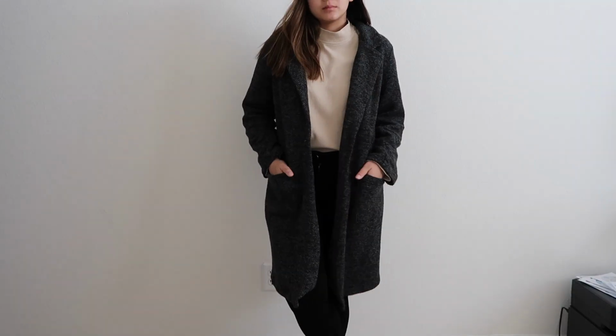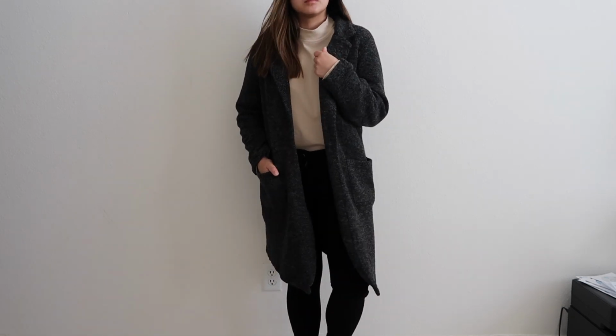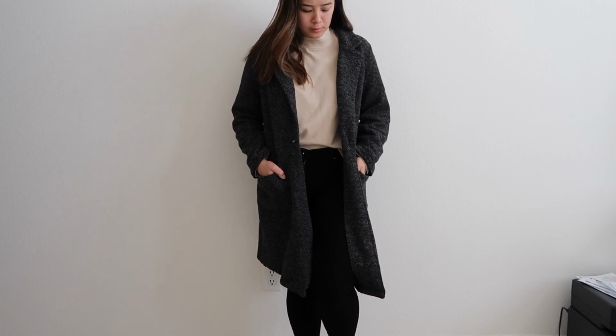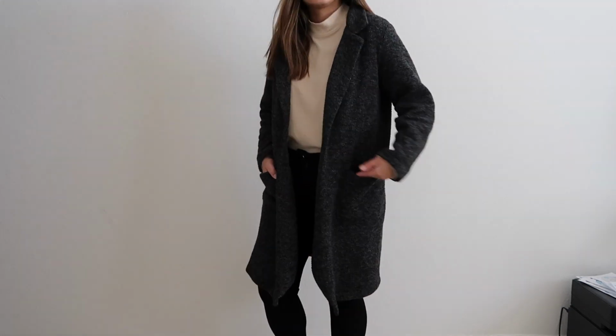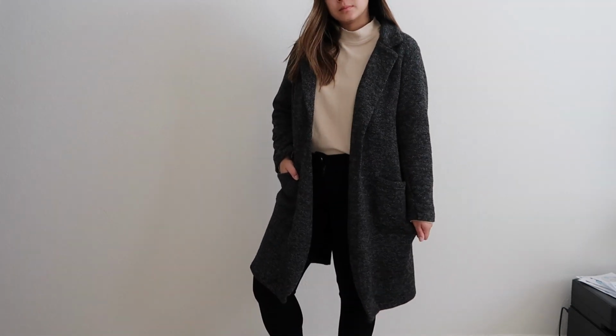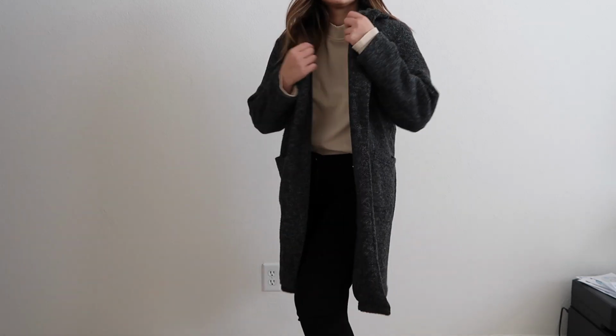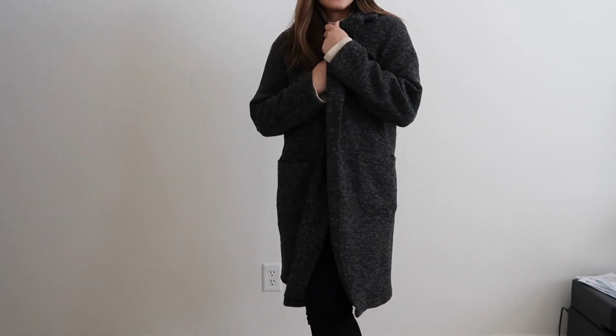I almost didn't buy it because a lot of my friends were saying it looks almost exactly like the coat that I was wearing while I was shopping, but the coat that I'm wearing hits me more at the thigh, whereas this coat is a little bit longer, it's more chic. I felt like they were just two totally different looks, and honestly I am so glad that I bought this coat because I've worn it so much more than the coat that I was wearing while I was buying it.